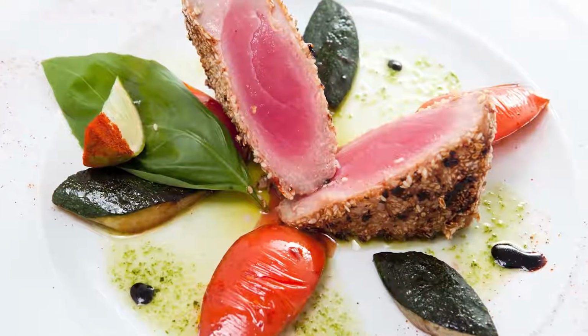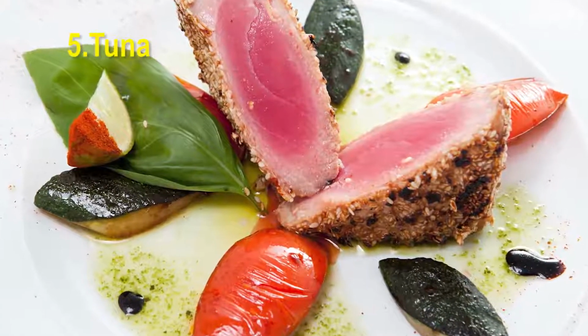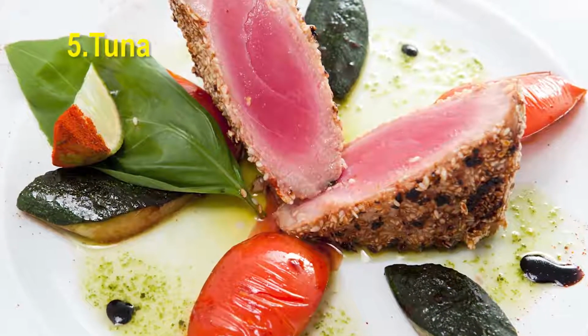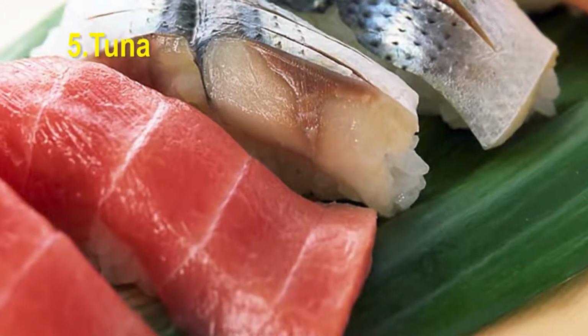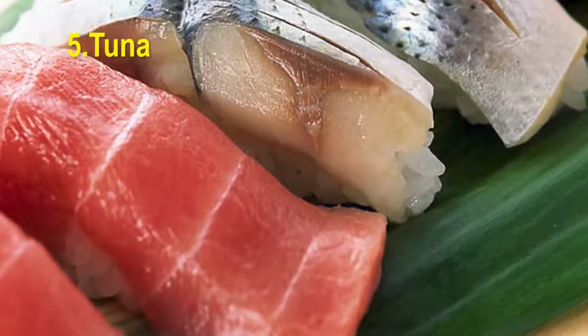Number 5. Tuna. It doesn't get any better than fish when it comes to healthy protein, especially tuna, salmon, and sardines. They're filled with important omega-3s and lean protein, helping you fill up and curb cravings.